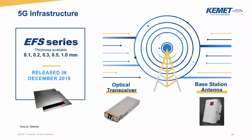I want to focus on our flex suppressors recently introduced that are designed for gigahertz applications, really for 5G millimeter wave applications. If you're not familiar with the millimeter wave nomenclature, those are applications in the gigahertz band, generally around 24 gigahertz or so. So we've released some specific series for attenuation in that range.